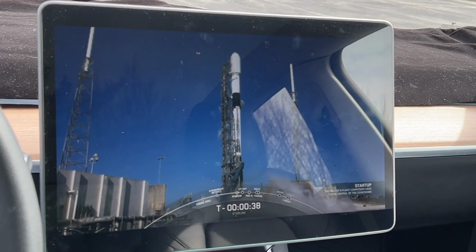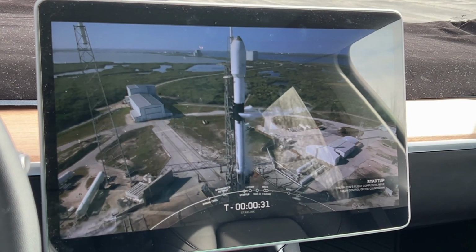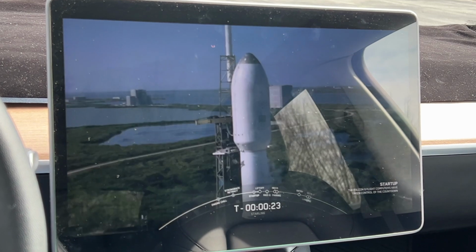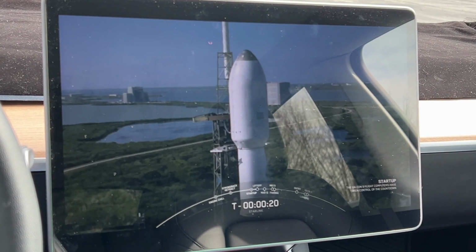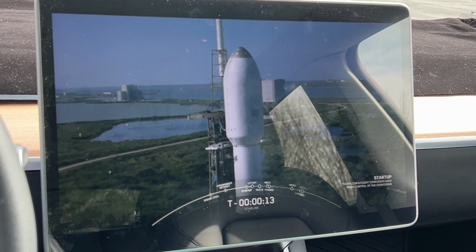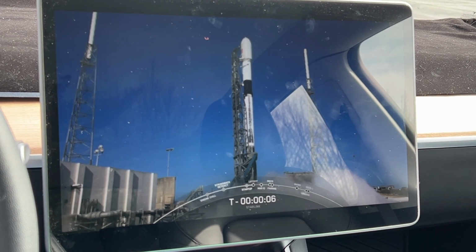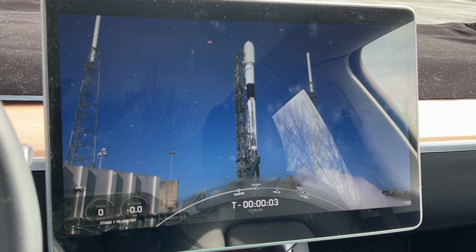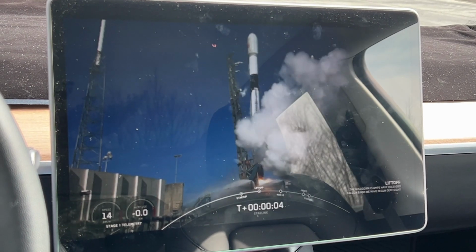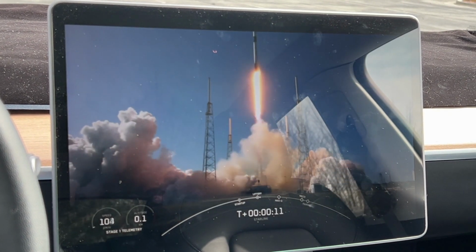Systems are now go for launch, so let's listen into the terminal count and watch as Falcon 9 takes our 46 Starlink satellites to space. 30 seconds. T-minus 15. T-minus 10, 9, 8, 7, 6, 5, 4, 3, 2, 1. Engines full power. Lift off. Starlink 4-8. A little heavy. Vehicle switching down range.